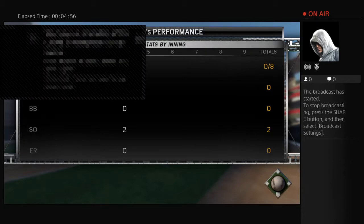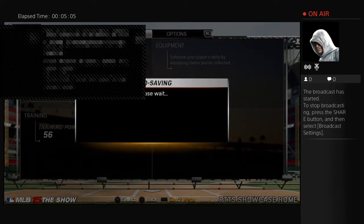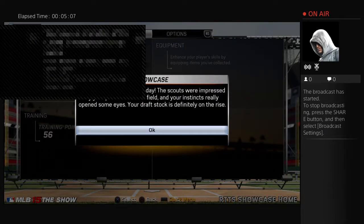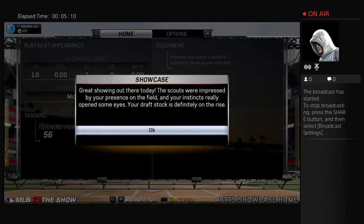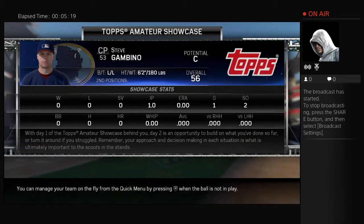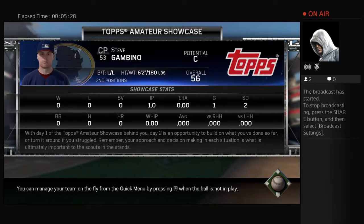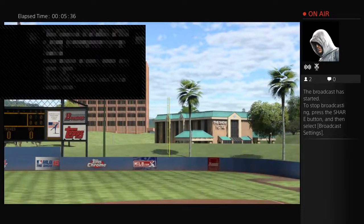Salvador Perez, the 2-2. Popped up for the third time in the last 5 years. And their hero, Madison Bumgarner. And again, the 2-2. Popped him up. Foul ground. Avila is under it. And they've done it! The Tigers have done it! For the fourth consecutive year, they are champions.